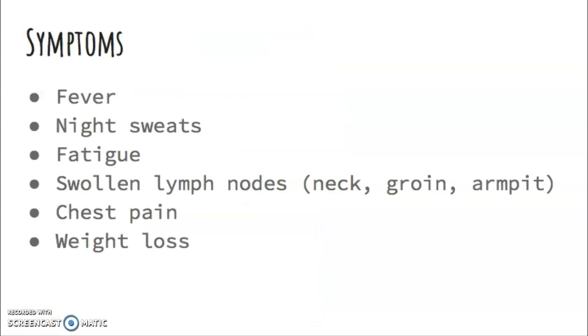So the symptoms can be a fever, night sweats, fatigue, swollen lymph nodes. So this can be in the neck, the groin, and the armpit. And if you're unfamiliar with the groin area, think of the underwear line a little bit, near the abdomen and the inner part of the thigh by the pubic bone. Chest pain can also be a factor, and weight loss. This needs to be excessive weight loss, not just you threw up for a few days and lost a couple pounds. It needs to be continual and excessive.